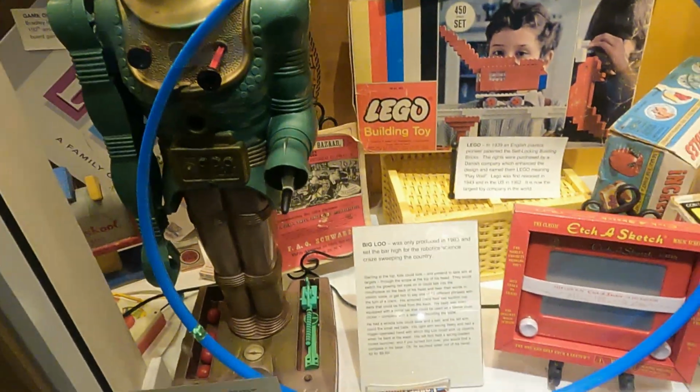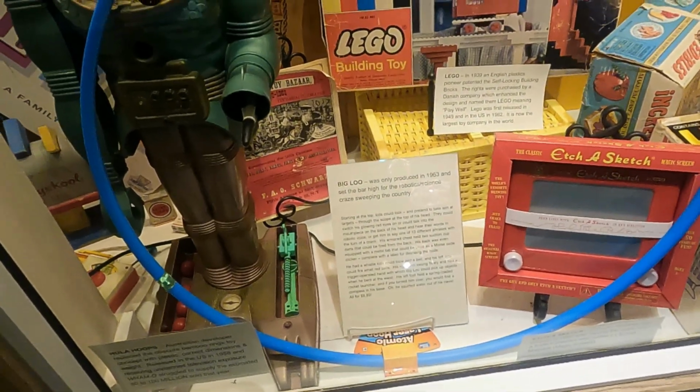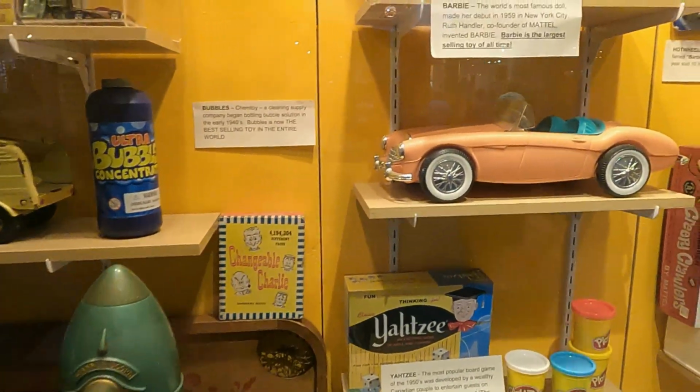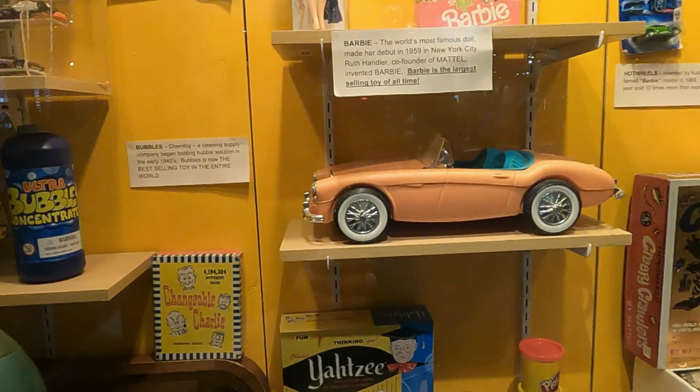the Pet Rock is here. The Pet Rock, which was just a rock in a box, and people would pay money for it. And I don't want to spend too much time on this. If you want to slow this down and read the little cards, you can.